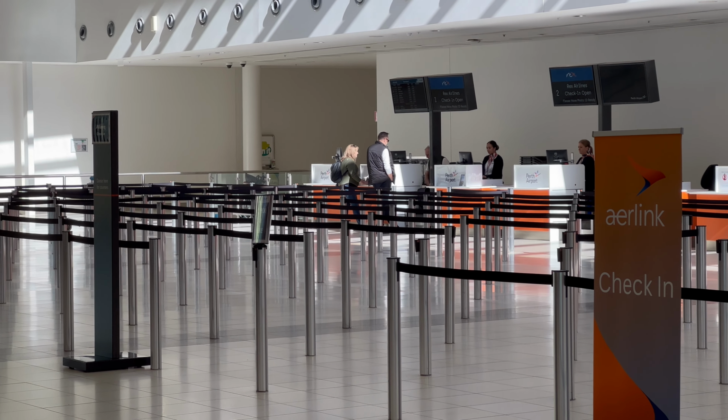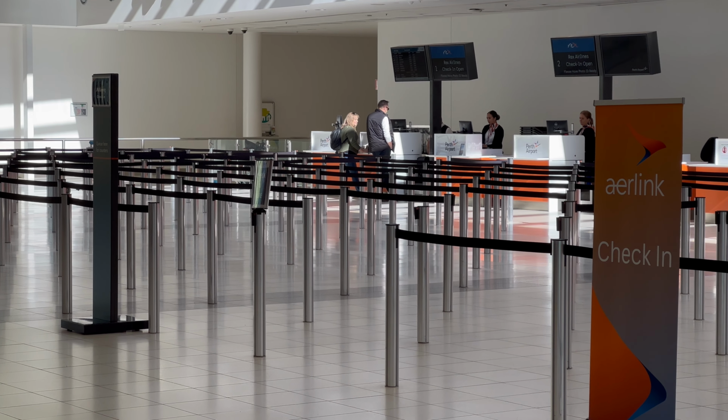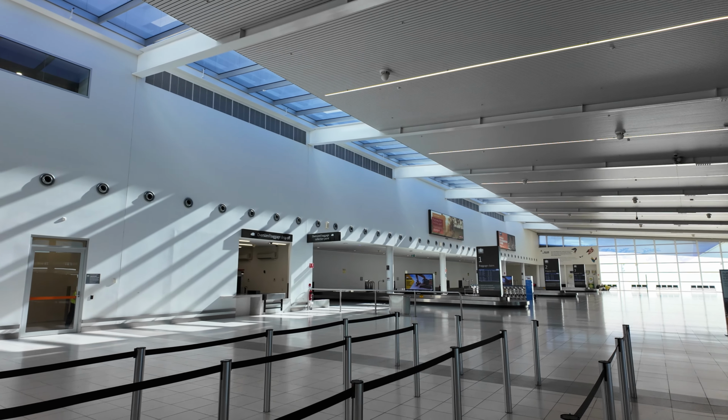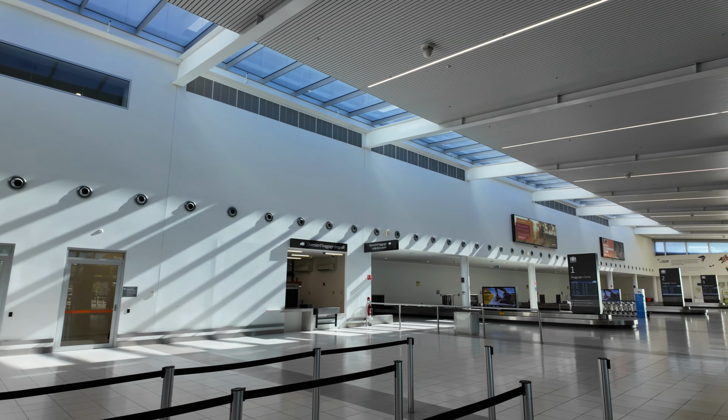For better or worse, whether you like it or not, everything's done the old-fashioned way here at Terminal 2. No self-serve check-in machines or bag drop facility available anywhere in the building. And just like that, we're all checked in for our flight to good old Adelaide, Radelaide this morning.